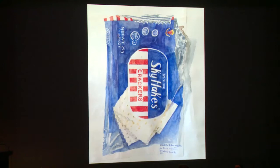The funny thing about finding, I'd never heard of Skyflakes before I found that wrapper in the street, and then the other day I was walking down the street in Greenpoint, just a couple of blocks away from my house, and there in the trash was this Skyflakes box. And I was like, wow, it's interesting because it's maybe something I would have passed by ordinarily if I hadn't made a drawing of it. And that gets me a little bit into starting to talk about why drawing for me.